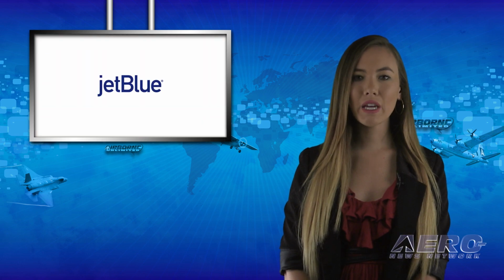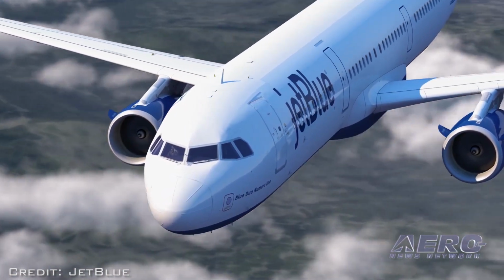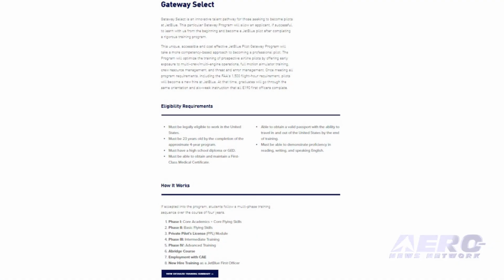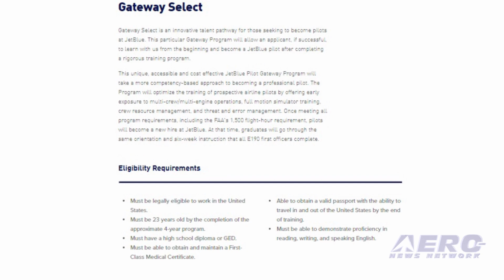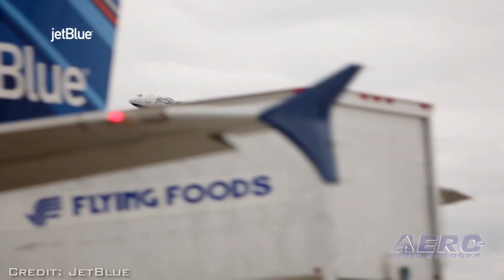Welcome back. JetBlue has begun accepting applications for the second cycle of its innovative new pilot recruiting pathway, Gateway Select, the airline's competency-based training program for aspiring pilots. The opening of the second window comes as JetBlue's first set of 6 candidates complete the airline-focused training program and continue to earn their FAA-mandated 1,500 hours of flight time.